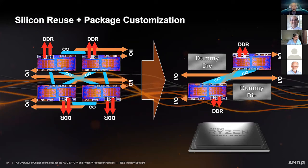But again, by reusing that same silicon with some creative package redesign, we were able to create an entire new product line that addressed this emerging market opportunity. So by having these modular silicon components combined with a very agile way to recombine and repurpose them, that allows us to be very responsive to different changes and opportunities in the market.